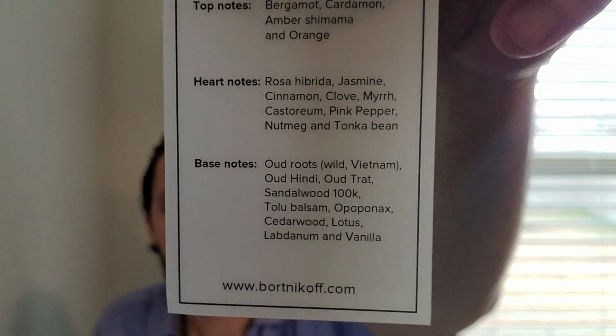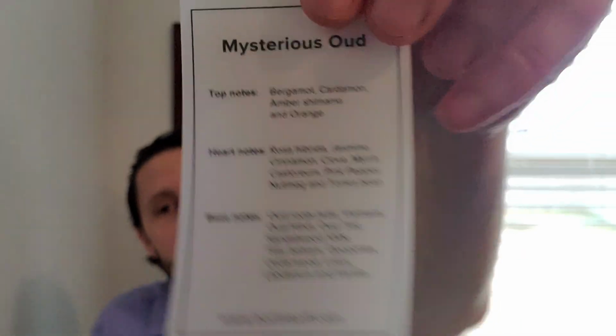But this here comes with this card that lists the ingredients, and you can see there's a lot of ingredients here. I'll just read them to you real quick. In the top, you have bergamot, cardamom, amber, shinama, and orange. I'm sorry, let me try the amber again. Amber, shimama. I swear to God, that's what it says right there. I have no clue what that is, by the way. In the heart, you have rose, haberda, jasmine, cinnamon, clove, myrrh, castoreum, pink pepper, nutmeg, and tonka bean. And then in the base, you have oud roots, wild, and Vietnam.